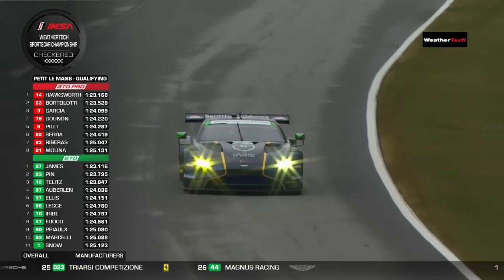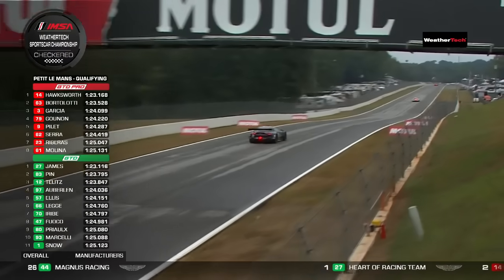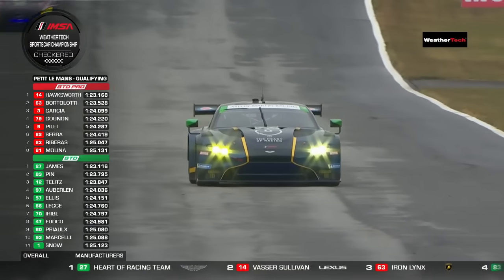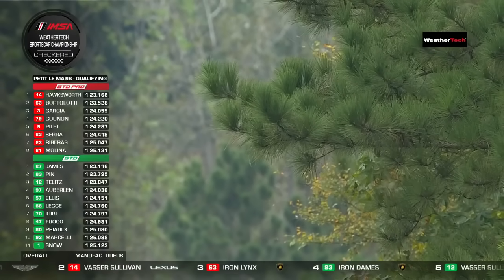But what about Ian James there? I mean, goodness gracious, that is really impressive. 48 years of age is Ian now. It's his 52nd start, it'll be tomorrow in the IMSA WeatherTech Sports Car Championship, and his first ever pole position. Got 5 wins to his credit and 15 podium finishes.